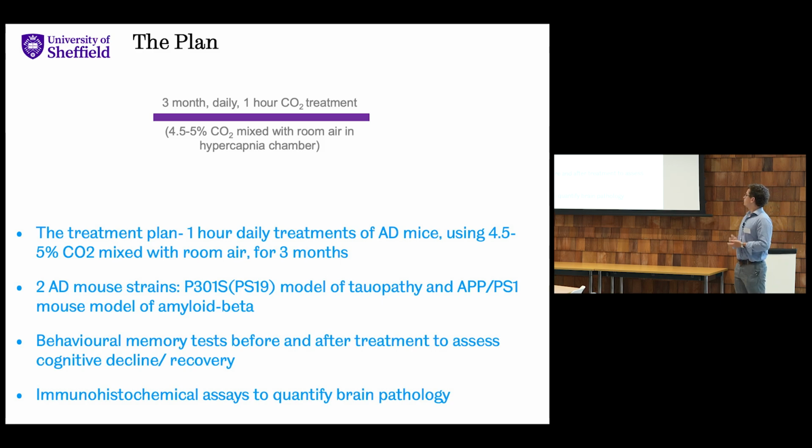To test whether our treatments are working, we mainly use behavioral memory tests. We do them before and after we start this 3-month treatment protocol, and this helps us assess cognitive decline or recovery. We're also going to use post-mortem immunohistochemical assays to quantify brain pathology.